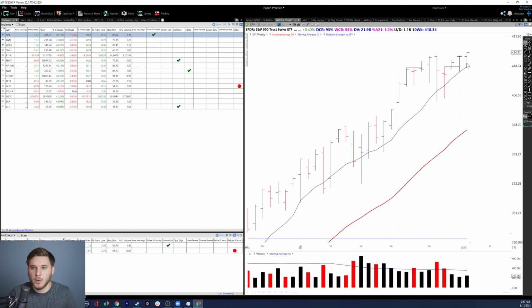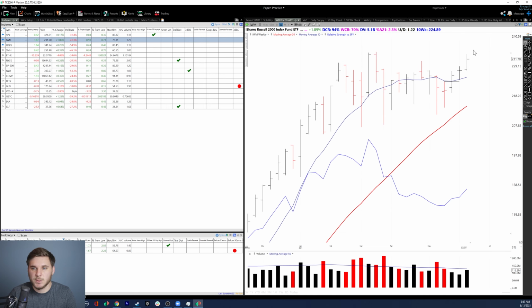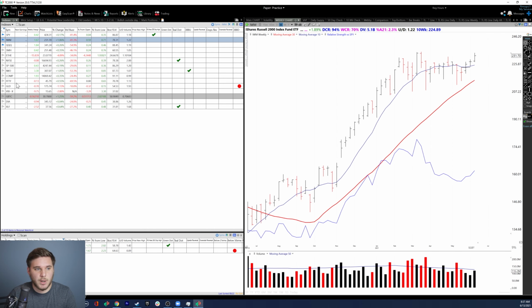Looking at the SPY, once again, a nice trend above a rising 10 and 30-week moving average. Nice stage 2 uptrend, and the expectation is sideways or higher. IWM, nice move up as well, challenging these all-time highs potentially if we do get some follow through. The expectation from this close is sideways or higher, and we are in a stage 2 uptrend.